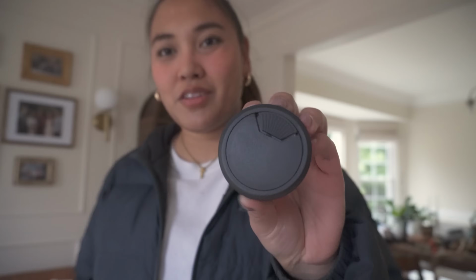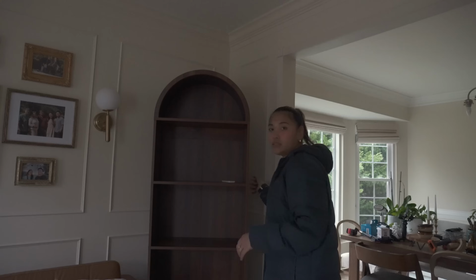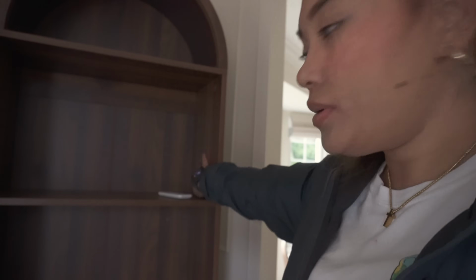Obviously I'm not an animal, so I do intend on covering the holes with these little, I think this is a cable organizer thing, but yeah, that's what I'm gonna do. So as you can see, I already started on this one. I put a hole right here.